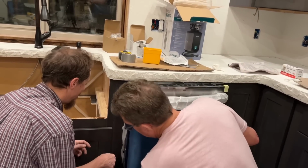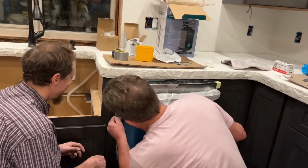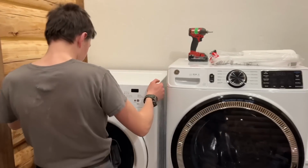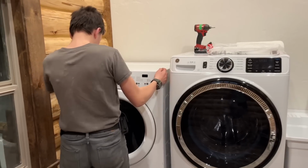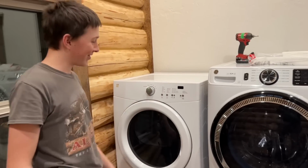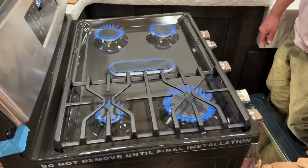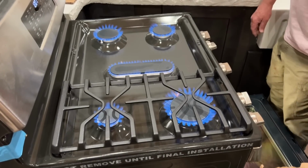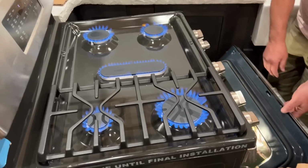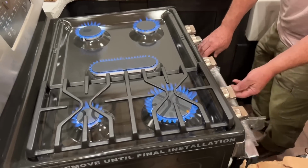Yeah, I see my fingers coming off. Okay, there we go. And it's 11 o'clock. There is gas coming down the line. Look at that. Our gas burners are on. Check it out.